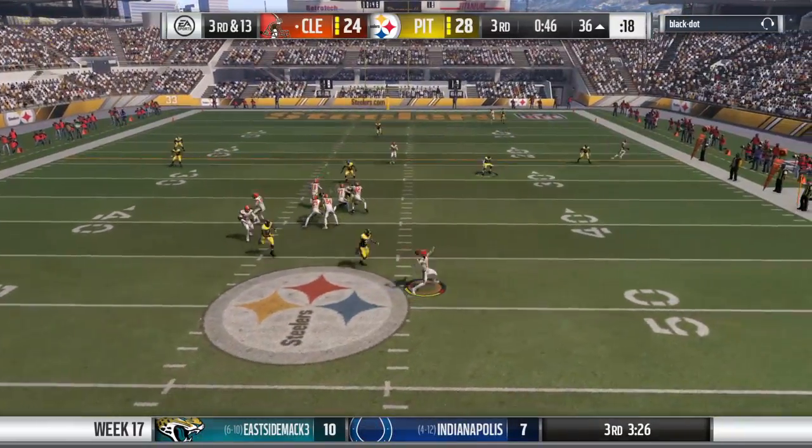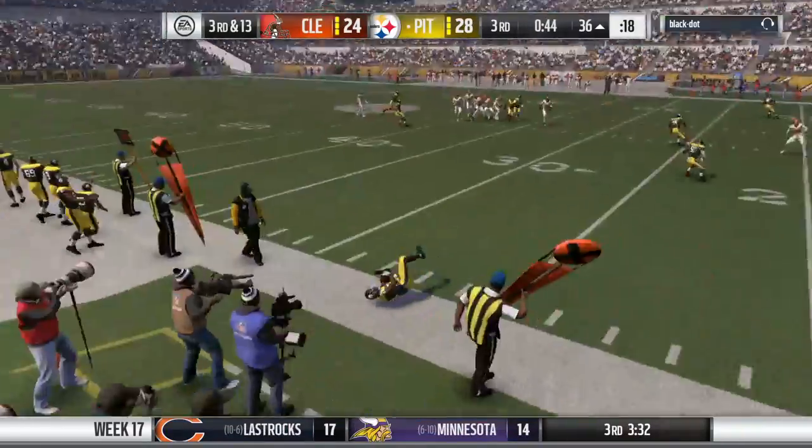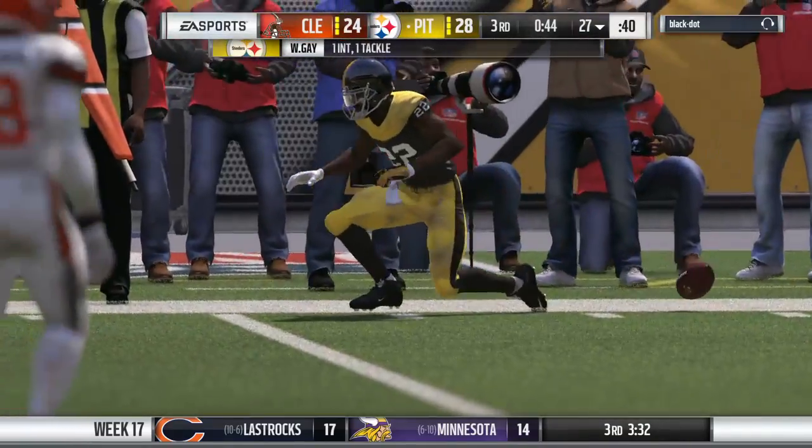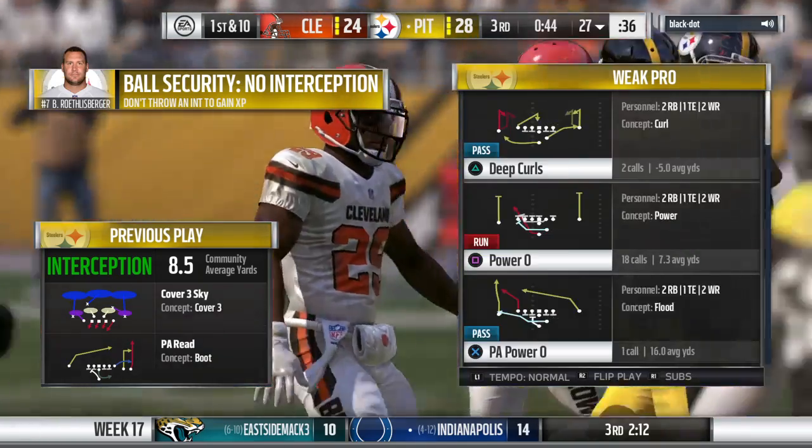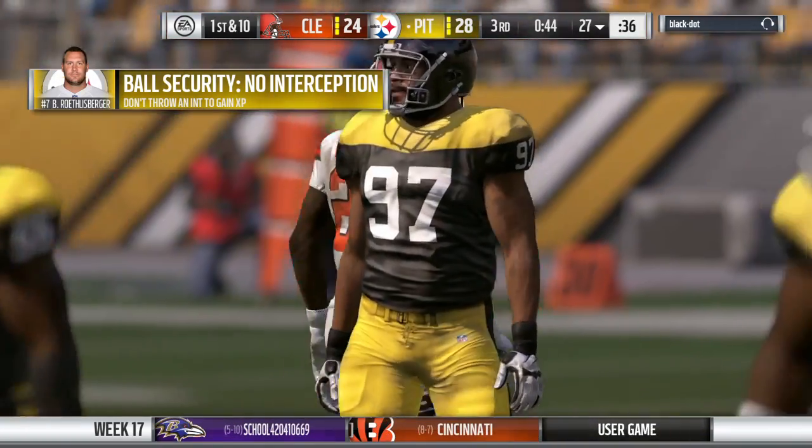Now Griffin sliding out of the pocket. He rifles one that's intercepted. Picked off, William Gay. The Steelers offense now, they get ready to head back on the field. And 3 interceptions in this game.